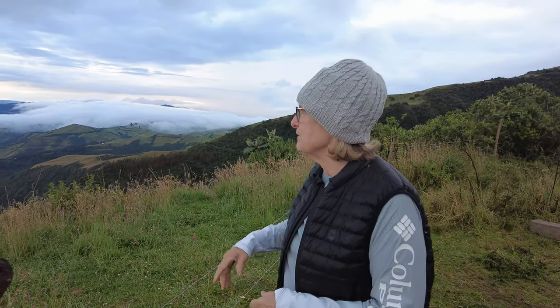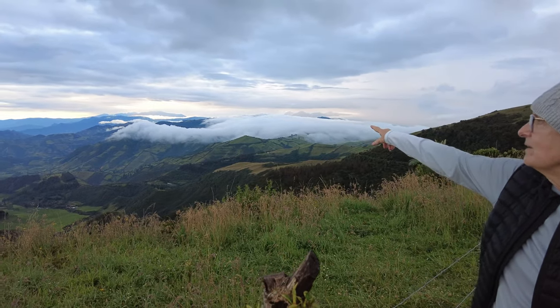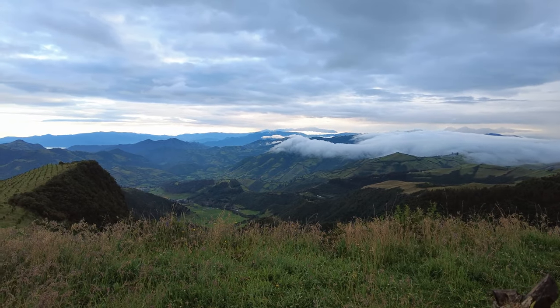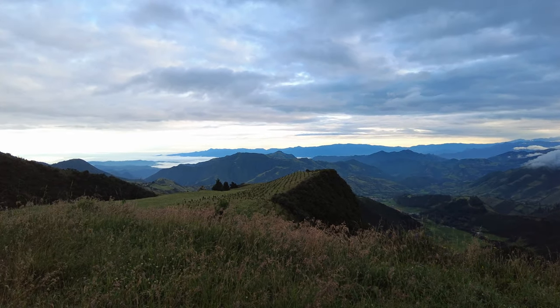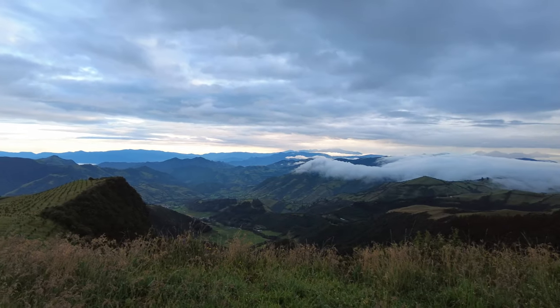We're up above the clouds now, day has broken, and I wanted you to see this beautiful view. The Cotacachi volcano is out there. You can see it, it's the highest peak out there with the snow. Beautiful, beautiful view above the clouds. It looks like clouds just lying in this beautiful landscape. This just takes my breath away.